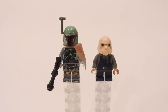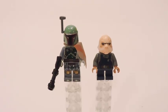Let's get on to the last two minifigures that come with the set, the Han Solo in Carbonite minifigure and Han Solo. And then we'll get into the main build, and then the final thoughts. So let's go, guys. Let's get into the next two minifigures.